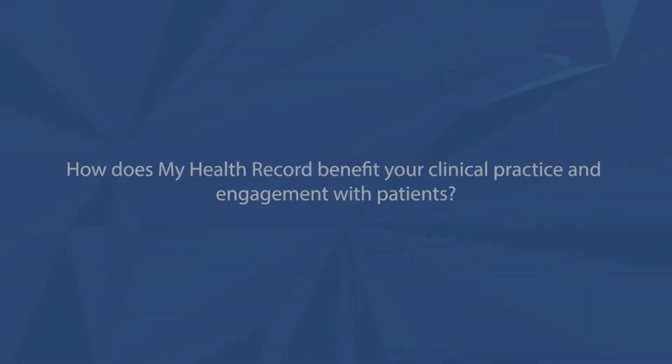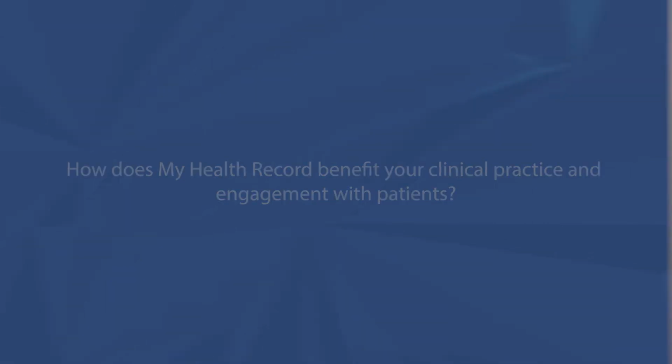We've been using the My Health Record now for 6.5 years, and we were one of the early adopters, and it's been a great addition to our business. The My Health Record really helps us engage with our patients by giving us a greater insight into their medical record, particularly their dispensing history.